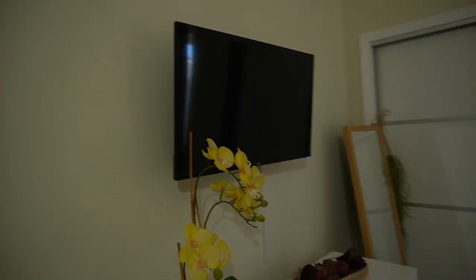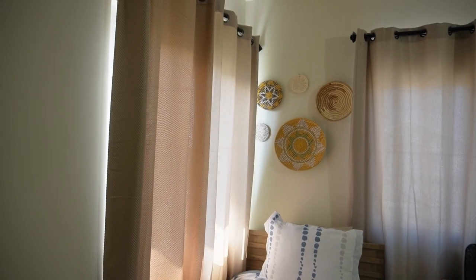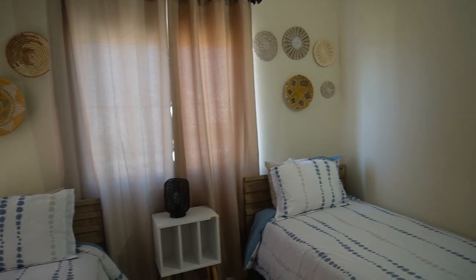We have a TV right here, and again, a little chest of drawers for storage and stuff like that. This came with a full body mirror, which I am living for, because you know, we need to see the fits and everything, you know what I'm saying? We have a full closet right here, which is really nice. You can store all your stuff if you're one who likes to put your stuff in drawers and hang them up when you're on vacation. And I also love the bowls that they have on the walls. I think they're super nice.